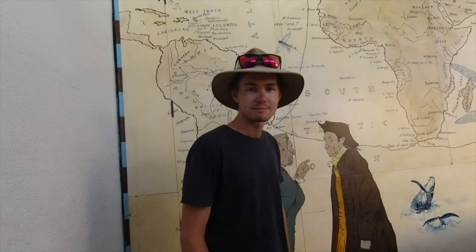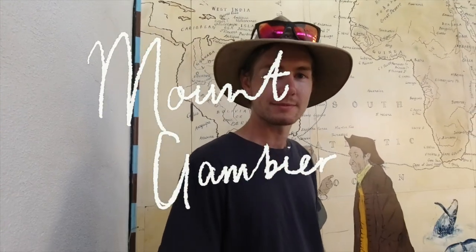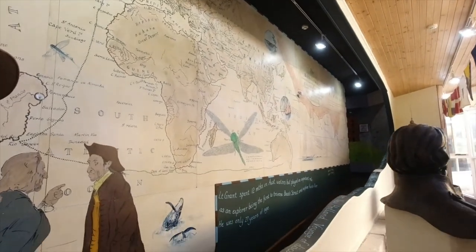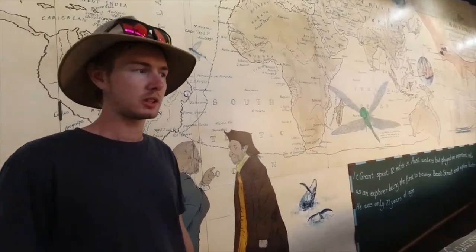We arrived in Mount Gambier. The information center has a bit of a museum, so we'll have a look around there, and we're going to go have a look at the sinkholes and stuff in the gardens and caves, the lake and the caves, and do some diving in some really clear water this week. It's going to be good.